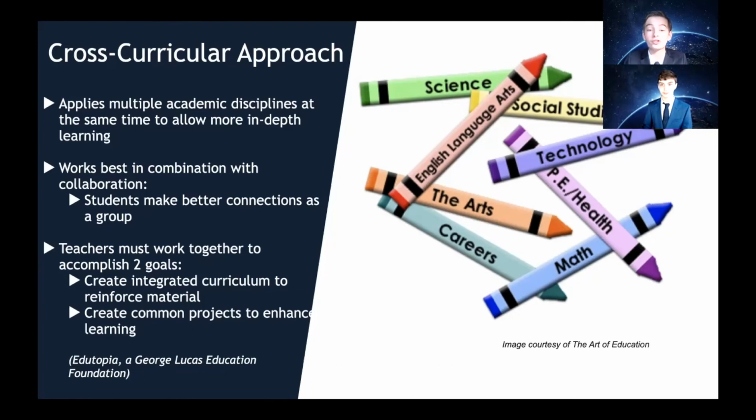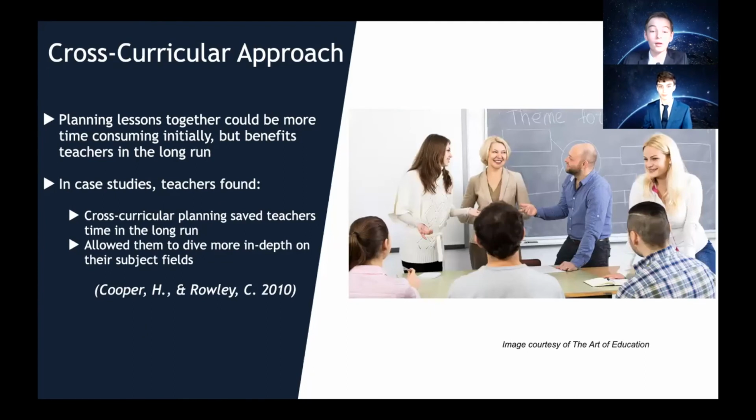But it is important for the teachers to collaborate with each other as well. By working together, the teachers can accomplish 2 goals. First, they create an integrated curriculum to make learning more effective and reinforce material the students are learning in different classes. And 2, they create common projects so that students with different interests can work together and learn from each other's skill sets. Planning lessons together may be time-consuming for teachers initially, but in the end, it's actually more beneficial, not only for students, but for teachers as well.